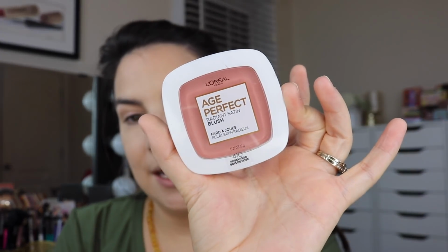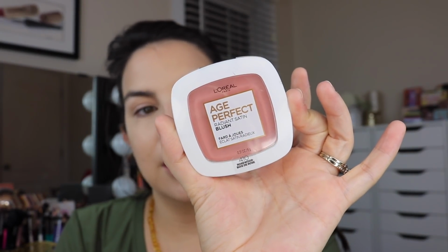And then we have a blush from this line. This is the Age Perfect Radiant Satin Blush. I have it in the shade Rosewood. The compact here is such that it has a bottom side. There's a mirror. I don't know if there was supposed to be an applicator down there, but there never was. And this was just an online order. Everything had a seal on it.